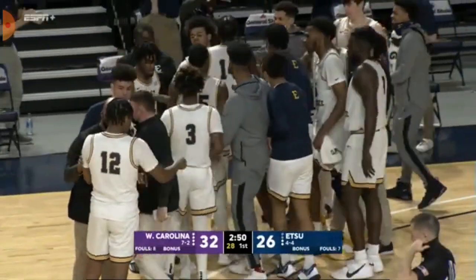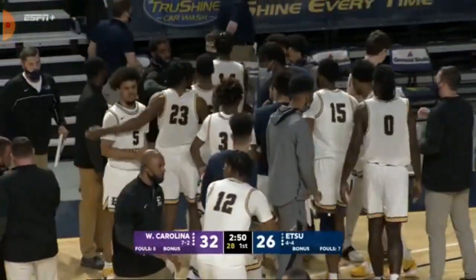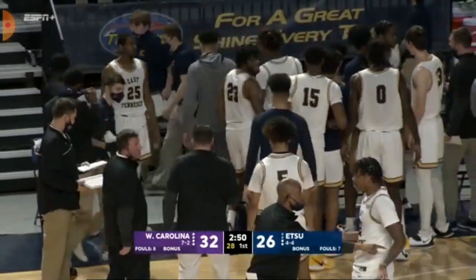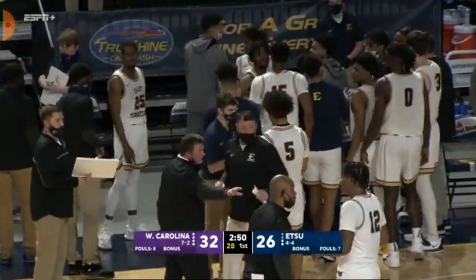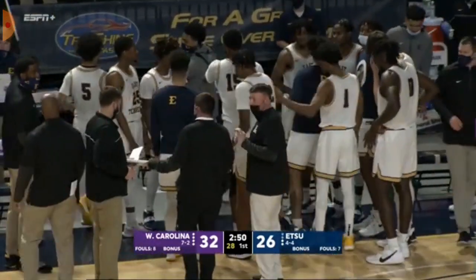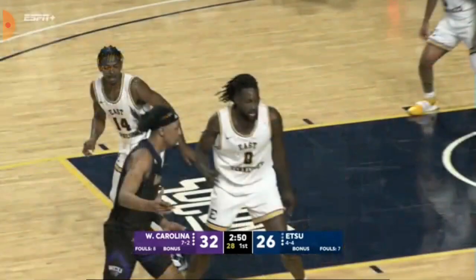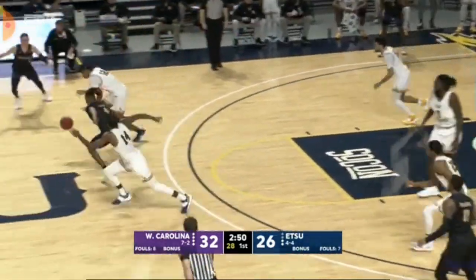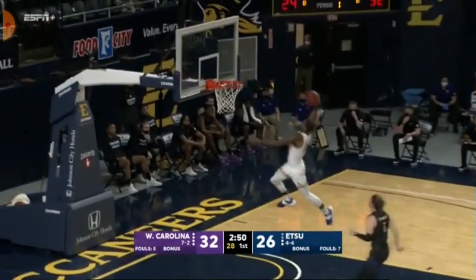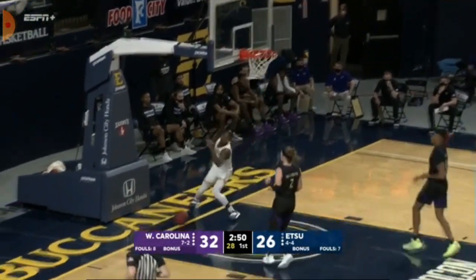Bucks have made four of their last five, offsetting Western Carolina's four straight field goals, and defense to offense for ETSU. Sixth steal that led to that dunk. And it all started, Mike, with the hustle play, the missed free throw. Ty Brewer beating two purple jerseys to the loose ball. Follows it up with the jam in transition.